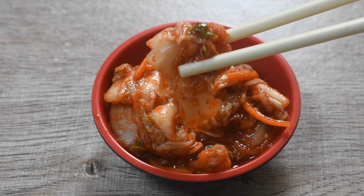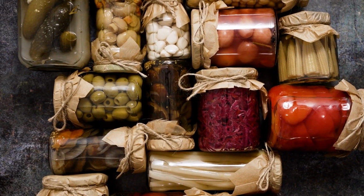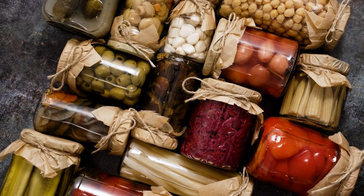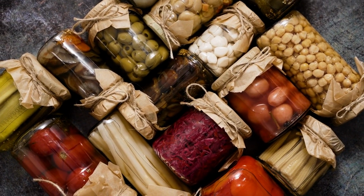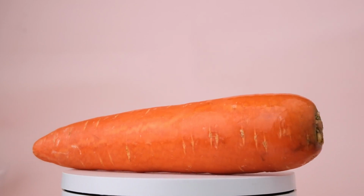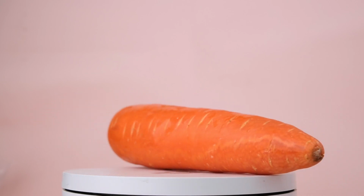It is an integral part of their diet and agricultural practices. Most Amish families grow large quantities of vegetables like cabbage, cucumbers, and carrots in their gardens, and fermentation is a practical way to preserve these vegetables in bulk. Sauerkraut, made from fermented cabbage, is one of the most common foods prepared this way. However, they also ferment a wide range of other vegetables like beets, carrots, beans, and even corn.